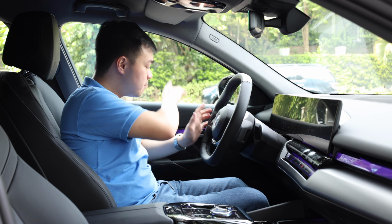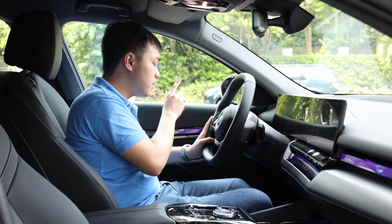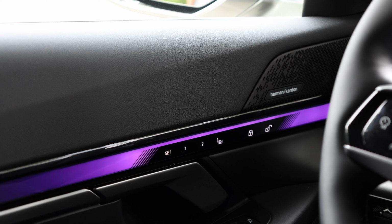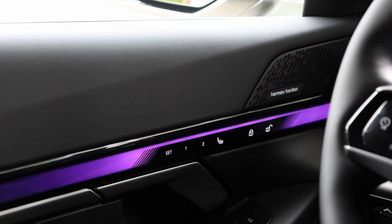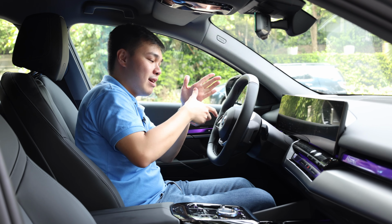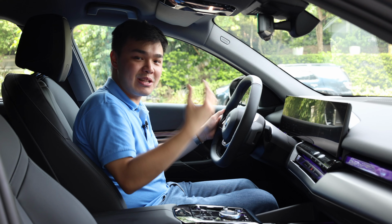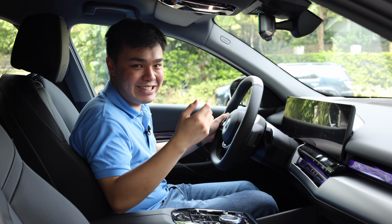Now, on the side too, you'll notice that there are those memory setting buttons, but my issue with them, together with the door lock and unlock, they're all haptic touch buttons. So it's kind of hard to press them. You just put your finger in there and make sure it works. It really does take a while.